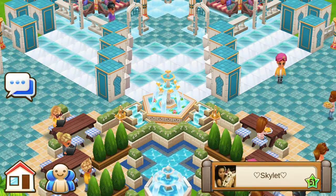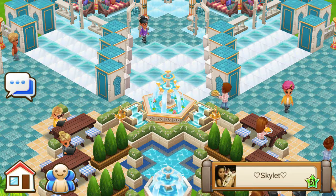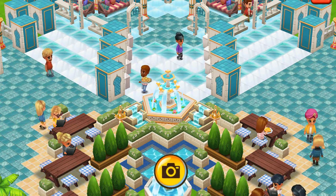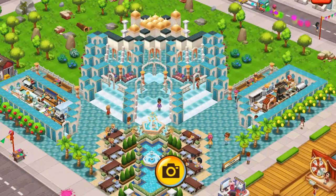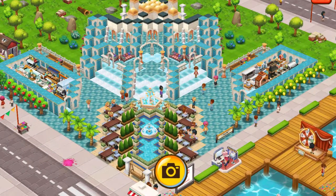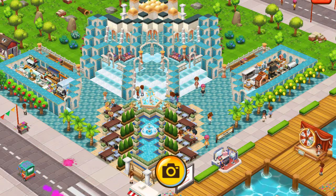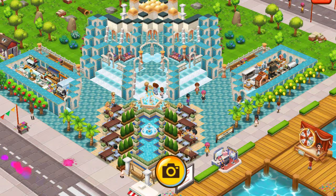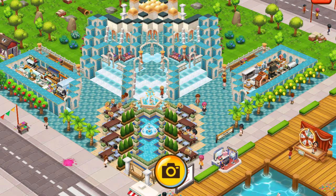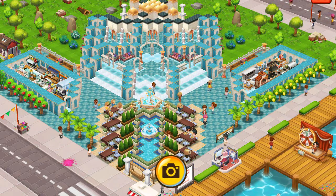Today's restaurant review is Skylet. Let's start the tour and oh my god, look at this. This is beautiful. Let me zoom out so you can see the whole thing. That is gorgeous. I love it. It looks like a palace, and then coming down, you have a garden and a beautiful lake, and then on each side, you got your kitchen. Let's go into detail.